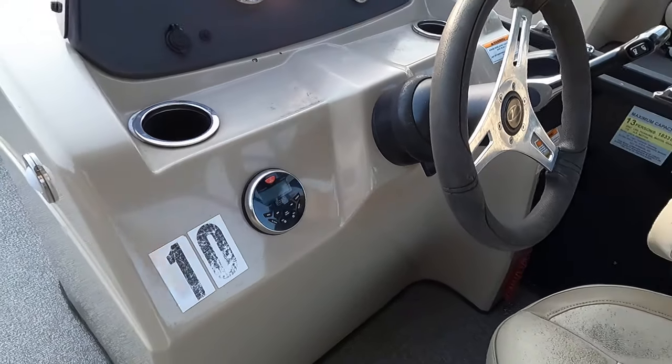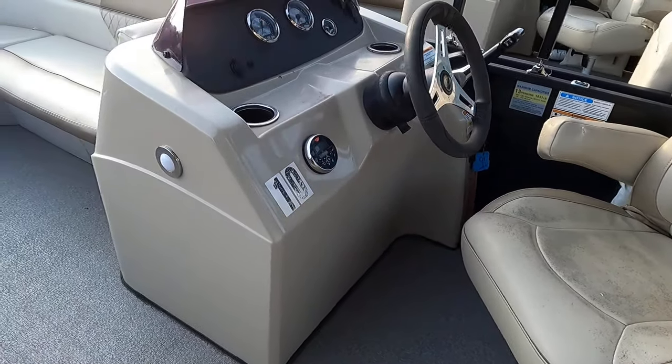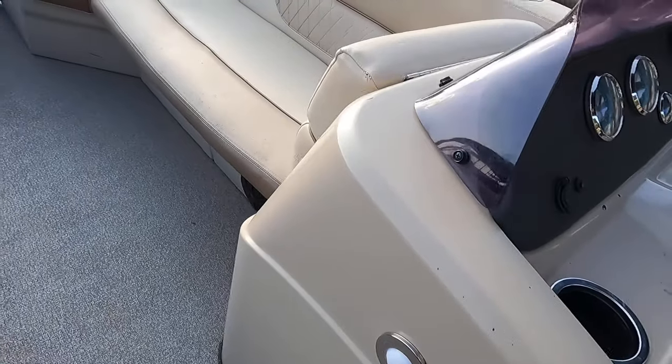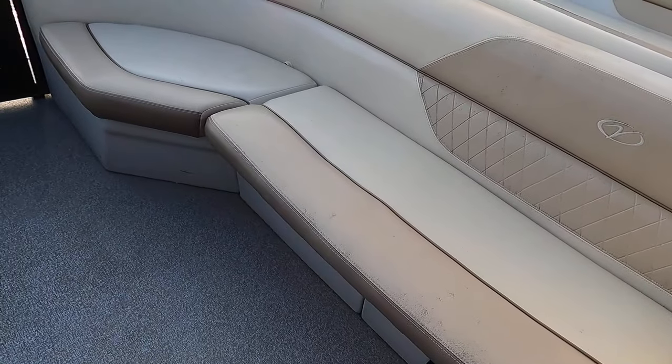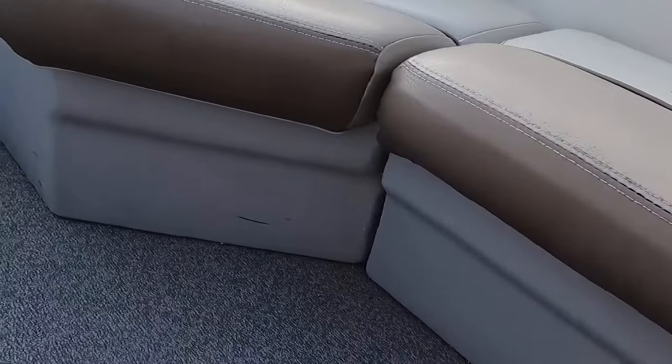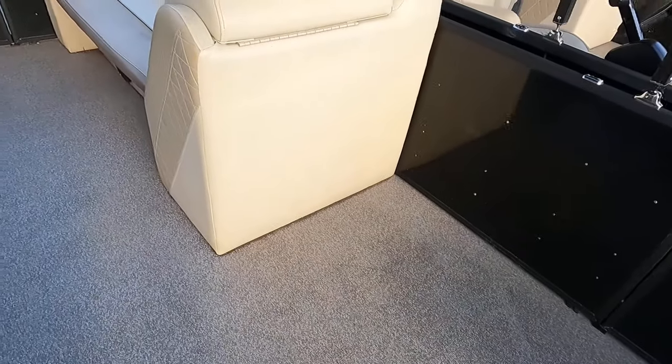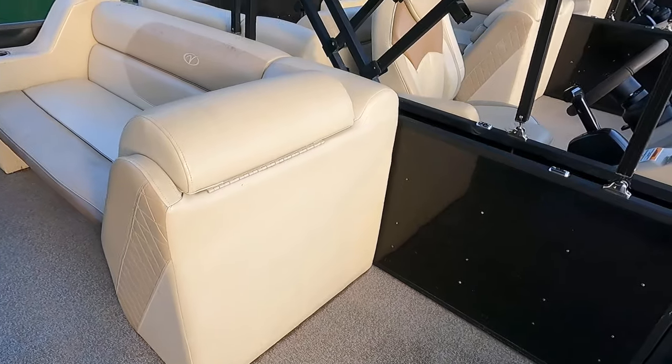Same tilt steering wheel, hydraulic steering. Let's check our console light right there. And we did function test all the nav lights on this one. Everything worked just fine, as well as all 4 of those stereo speakers. A little bit of a mark down there on that roto-molded plastic sided seat bases. Again, low maintenance vinyl flooring with all aluminum deck.